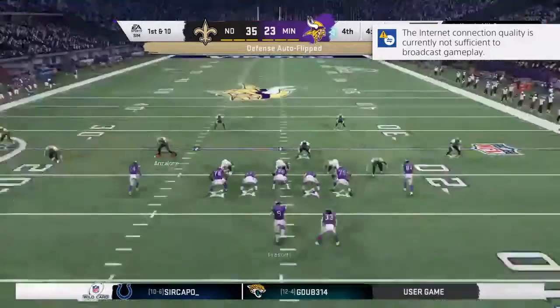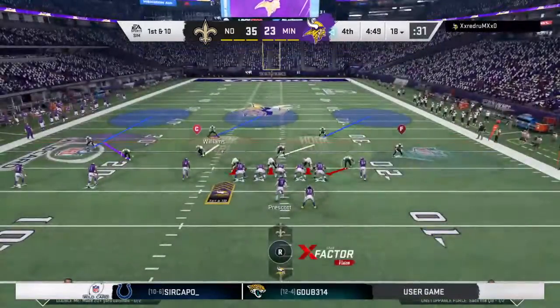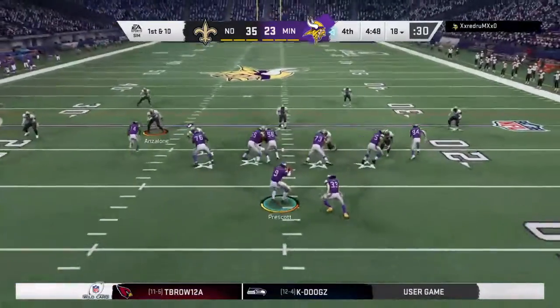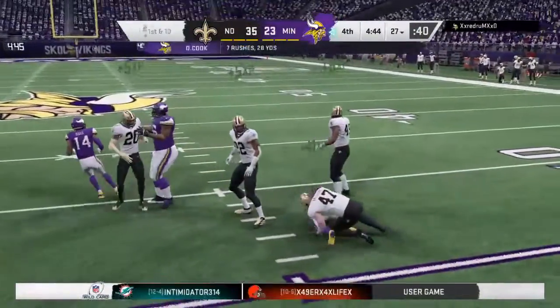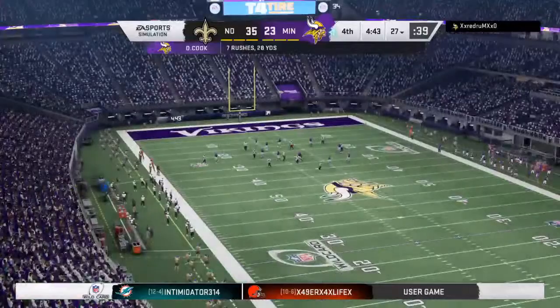Here are the Vikings now to start their next drive. Here's Cook as they begin on the ground, and they're able to swerve him behind the line, and his rough night continues.